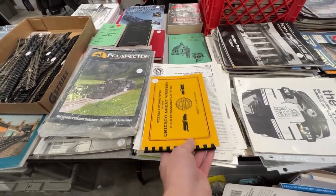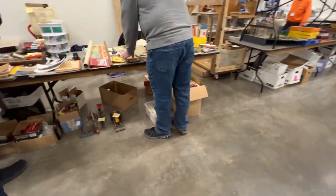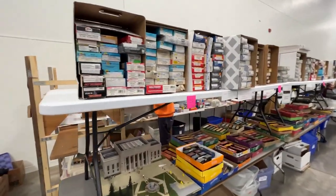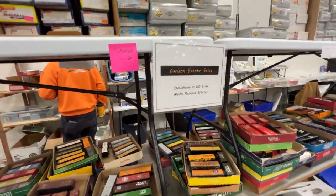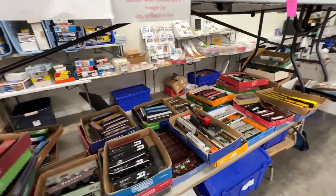I thought this was interesting. They had some really cool Chicago Northwestern documents, books, and other sort of things. Difficult to see here, but the only actual modeling item at this booth is a series of unlettered blue box passenger cars. This vendor also commonly shows up at my local train show, and he just has a ton of rolling stock, occasionally a bunch of assorted diesels.